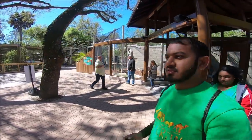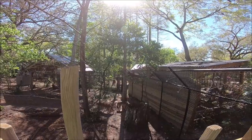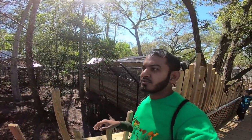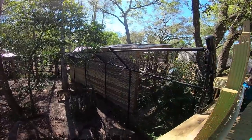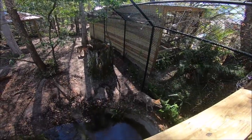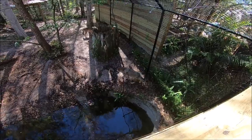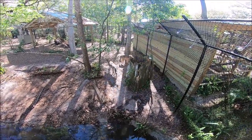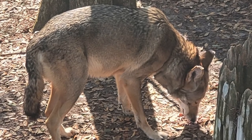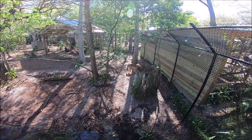So we're making our way to the next department. We have the red wolves over here. You get more than one, you get a whole pack of them. How many of them? Three of them?